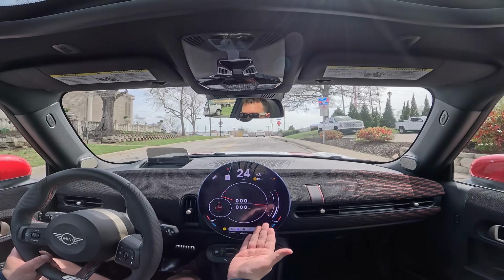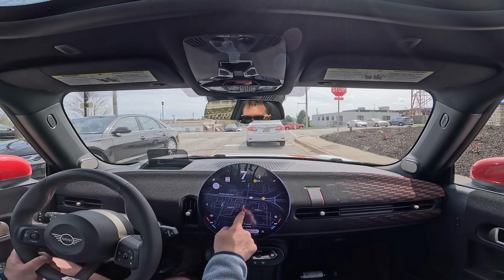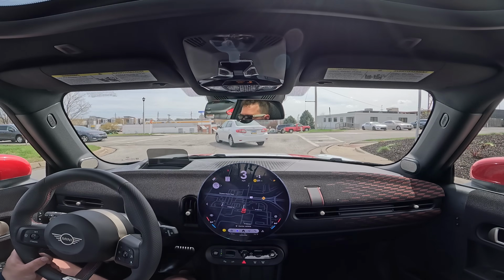And then I have navigation if I need it. And if you go up to the navigation, you get your little red Mini, and if you press and hold, it gets a little rear spoiler too. So nice little detail right there.